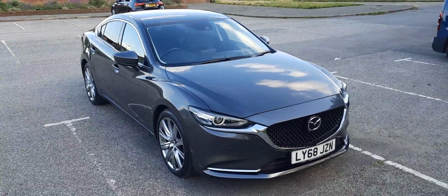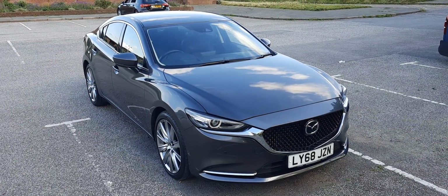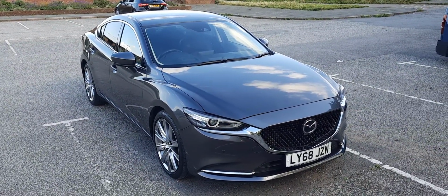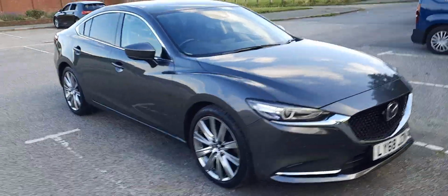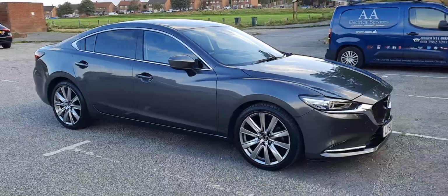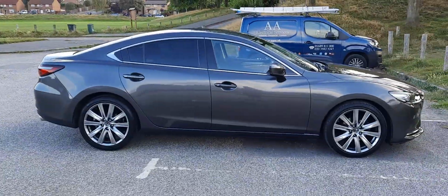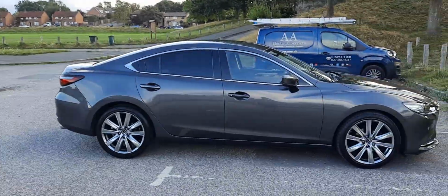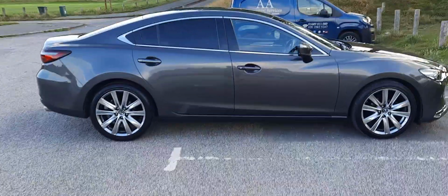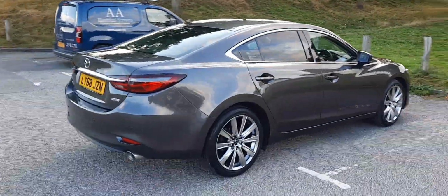Okay, taken in part exchange about an hour ago. It's been a busy day today. This Mazda6 2-litre Sport Nav Plus petrol car, manual, presented in machine grey with a black leather interior. Now we've got a sister car there today, so we've got a few of these Mazda6s which we're delighted to have in our used car offering.